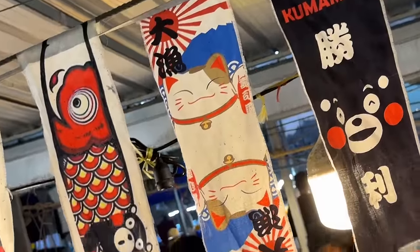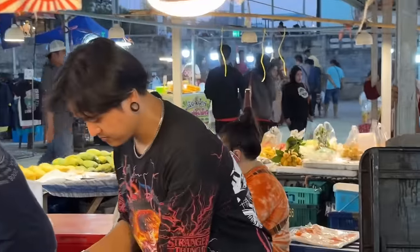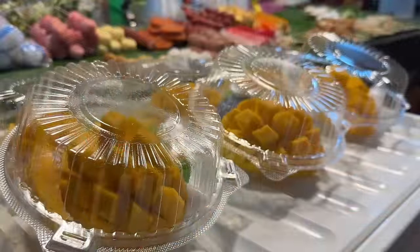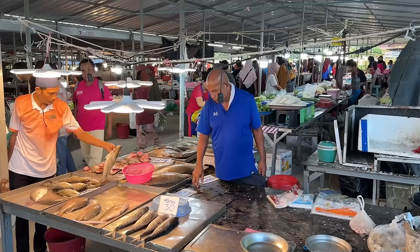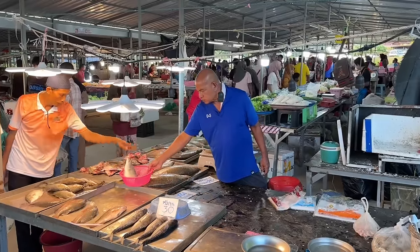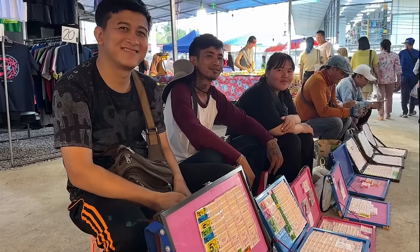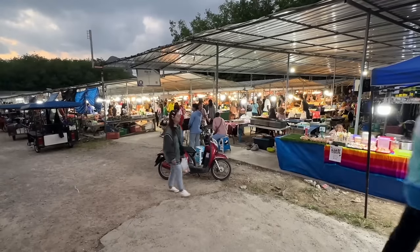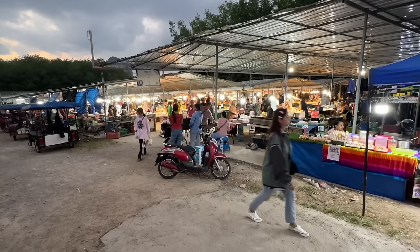It's about 6:30 now and it's getting a bit cooler, but it's also getting quieter and some of the shops are already starting to close because they've already sold out. Definitely worth a look on a Thursday afternoon slash evening.